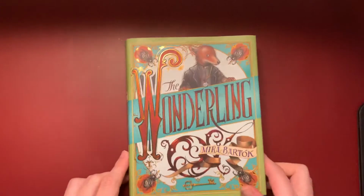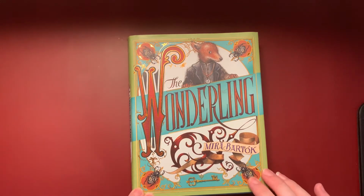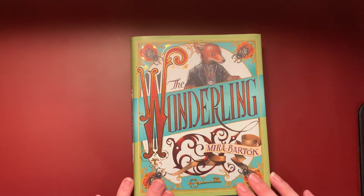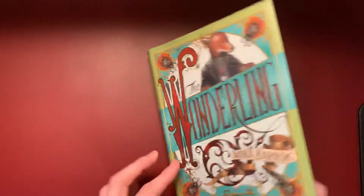so I'm kind of excited to really look through this book as well. And here I have this book called The Wonderling by Mira Bartok, and this is actually a little bit newer in this pile, so it's not necessarily a classic, but this is an incredibly adorable book. I read this when it first came out. Somehow I loaned out my copy and I never got it back, so word to the wise.